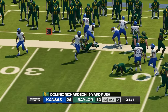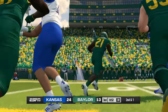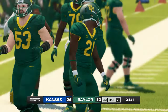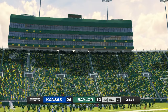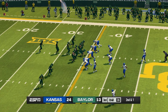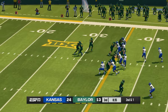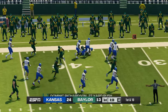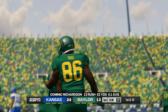He gets to about the 34-yard line. They go with a run, and that'll be a gain of 9. Short yardage situation here. It's second down and 1. He's at midfield, and they finally tackle him at the 38-yard line. That was a good-looking play, and it sort of caught the defense off guard.